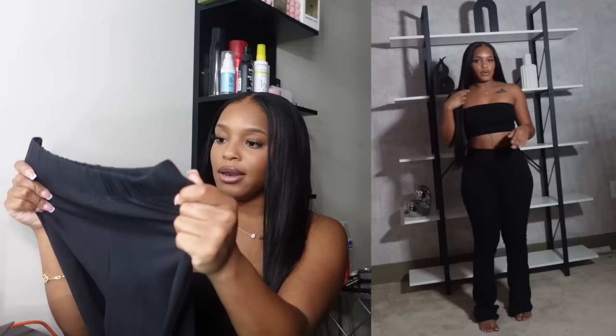Then I ended up seeing these black leggings. These are basically some wide leg leggings.